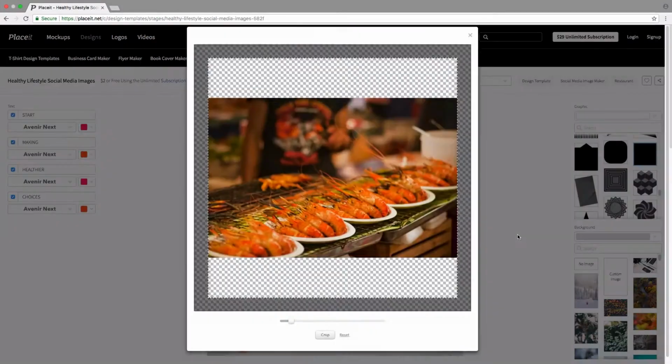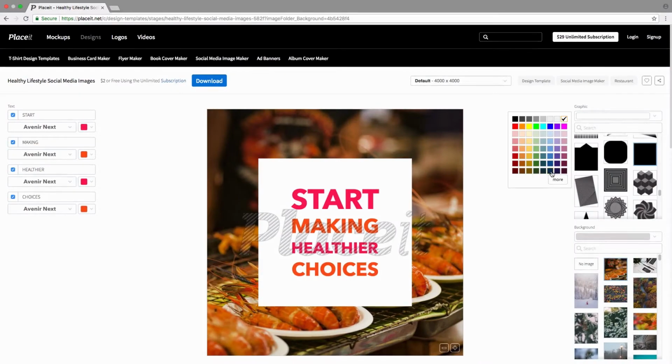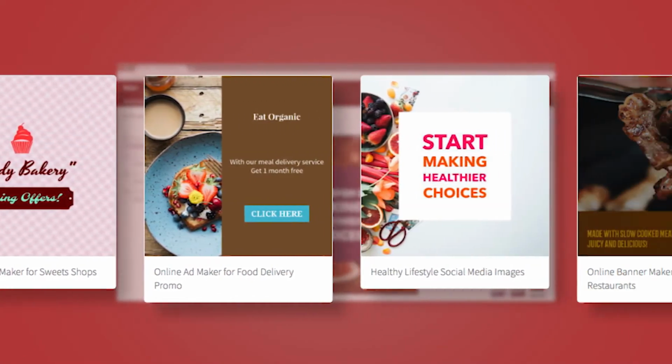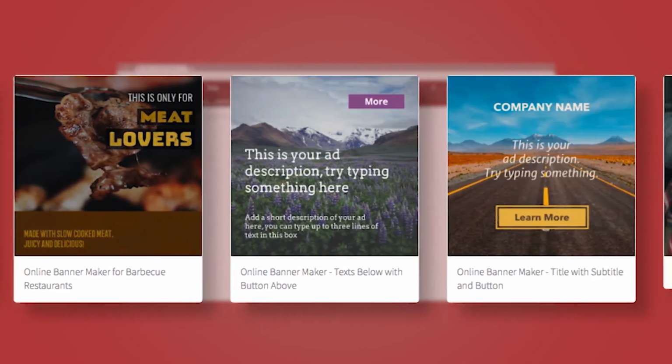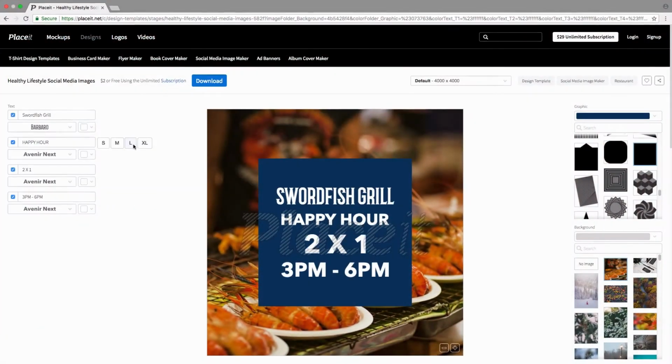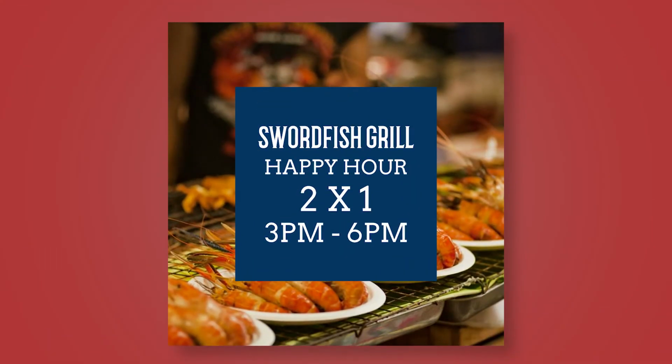When you're ready to promote your restaurant online, Placeit has professionally designed social media images and banners that will help you attract more customers and generate buzz around your restaurant. You can quickly create tons of great-looking images and ads for online ad campaigns and promotions.